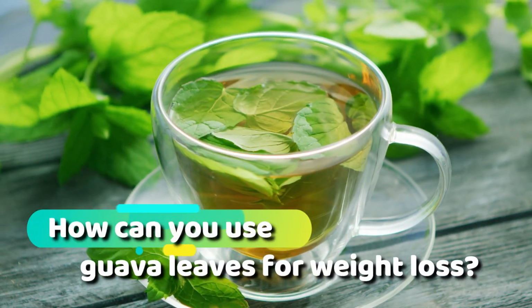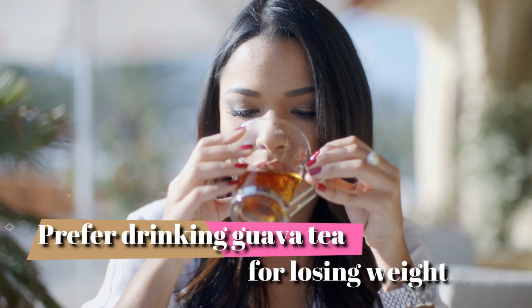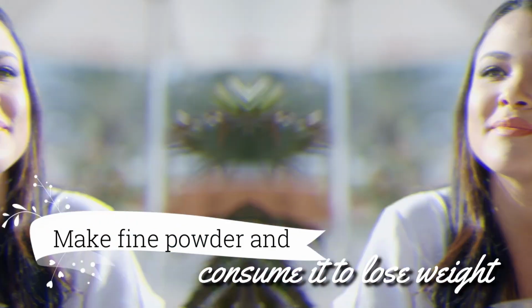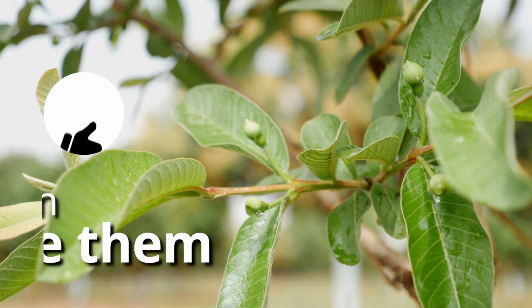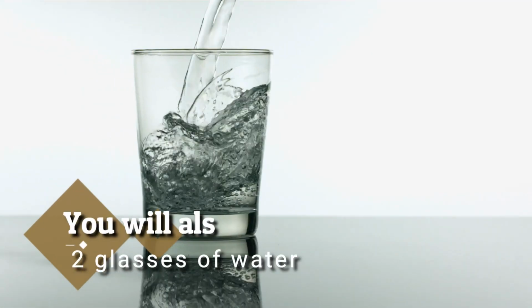So how can you use guava leaves for weight loss? Mostly people prefer drinking guava tea for losing weight. You can also dry guava leaves and make fine powder and consume it to lose weight. To make guava leaf tea, get 6 to 7 fresh guava leaves from your garden if you're lucky enough to grow them, or you can purchase them. You'll also need 2 glasses of water.